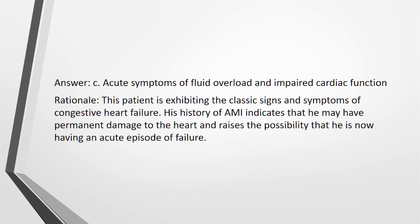Rationale: This patient is exhibiting the classic signs and symptoms of congestive heart failure. His history of AMI indicates that he may have permanent damage to the heart and raises the possibility that he is now having an acute episode of failure.